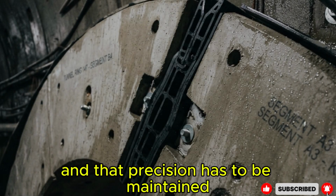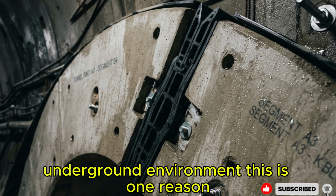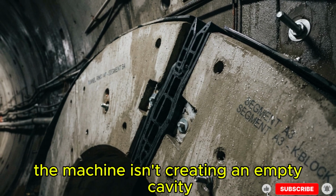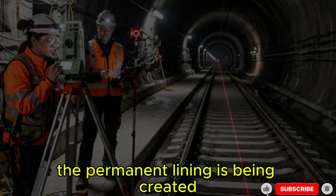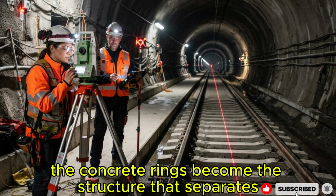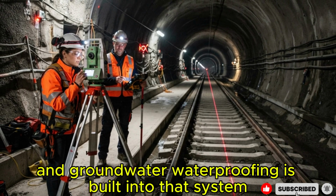And that precision has to be maintained while the machine is moving through a changing underground environment. This is one reason the tunneling process matters so much. The machine isn't creating an empty cavity that engineers will figure out later. The permanent lining is being created as the excavation advances. The concrete rings become the structure that separates the future railway from the surrounding ground and groundwater.